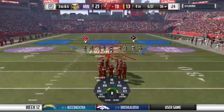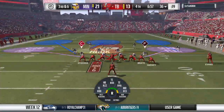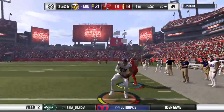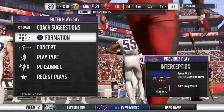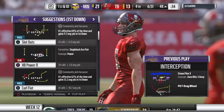So the offense dealing with a 3rd and 6. Play fake to Martin. Now Jameis. And, Jameis intercepted a 3rd time. Picked off by the Pro Bowler, Anthony Barr. And they take possession 2 yards away from midfield at the 48-yard line.